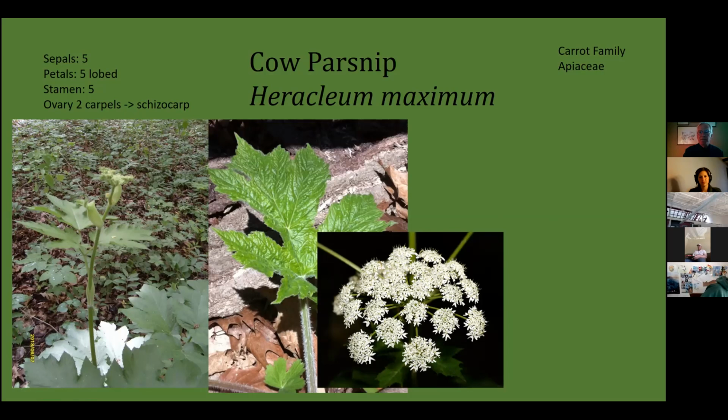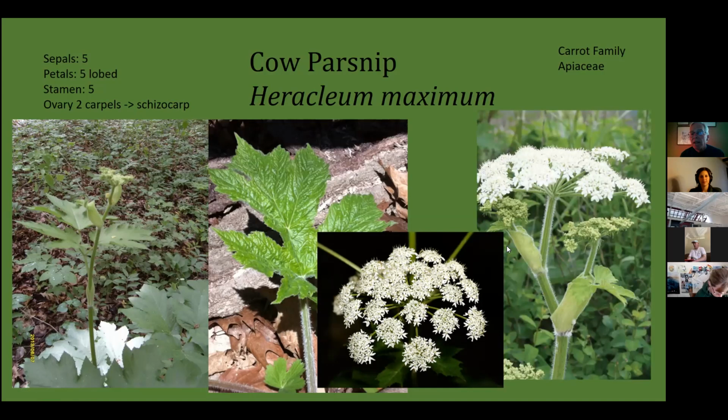The other feature of the Umbelliferae that we really can't forget here is the sheathing of the leaf. Here is the leaf. I mean, the sheath is almost bigger than the leaf. And the leaf doesn't join here. The leaf then becomes the sheath, and the leaf is actually joining down here. And you can see the same thing happening over here where we have a larger leaf, and the sheath wraps around the stem. The leaf actually attaches there. This leaf attaches down here at the base of the sheath. Here's another leaf, another sheath, and the leaf attaches here.